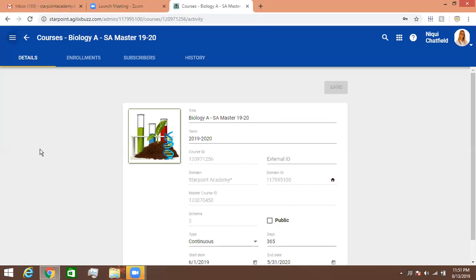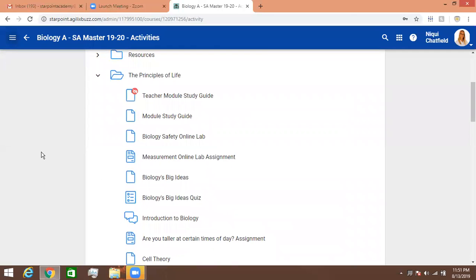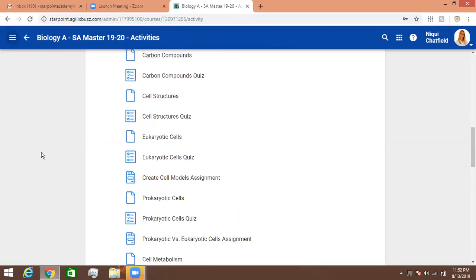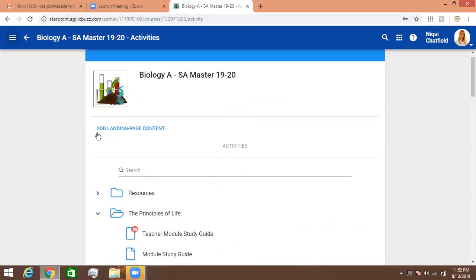And when we do this, we will see the first half of the course. The courses are all broken into 2 semesters. So this is biology semester 1. And if we scroll down, you'll see this is all that you get to learn in the first semester of biology. It's fantastic. And we have some great little tools here.